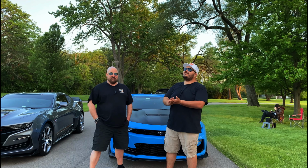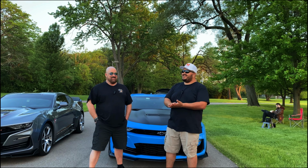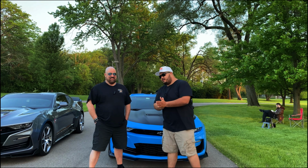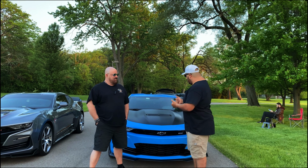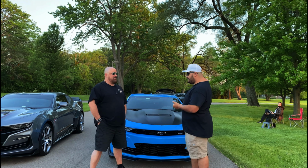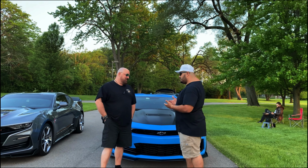We are here in Warrenville, Illinois. Sorry, I don't know where I'm at, I just came here. We are with Dan and his wonderful Rapid Blue Camaro, 6th gen. What's the year again? 2022. All right, Dan, besides the color, is there anything that sticks out to you?